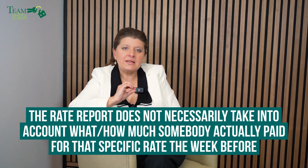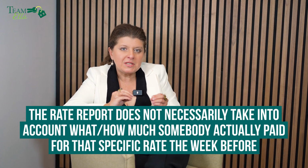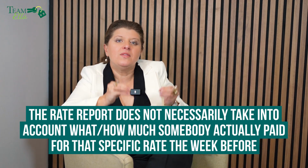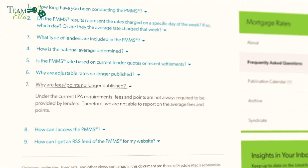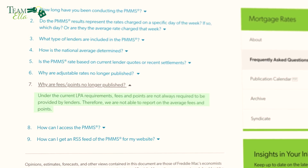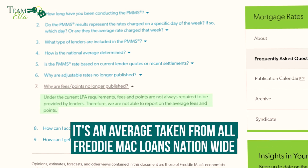The rate report does not necessarily take into account what or how much somebody actually paid for that specific rate the week before when they got that rate. Let that sink in for a minute. We don't know how much money they put down, and we know that down payment level does affect your interest rate. We don't know how much they paid in discount points and therefore dollars to get that particular rate. And it's an average taken from all Freddie Mac loans nationwide. Wow, super accurate info, right?